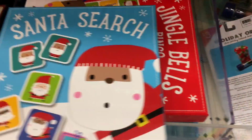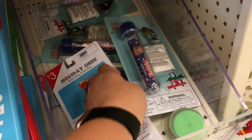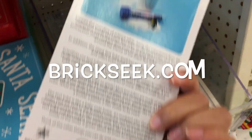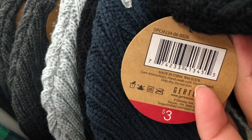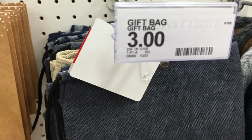As you can see, like my last video, I will be showing you the barcode and DPCI number on all the items. You can go to a website called www.brickseek.com. You can put this number in. It's usually a 9-digit number, and most of these items will start with the number 234. So you just check the inventory for Target, and it is very accurate.